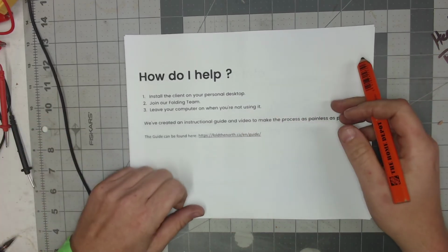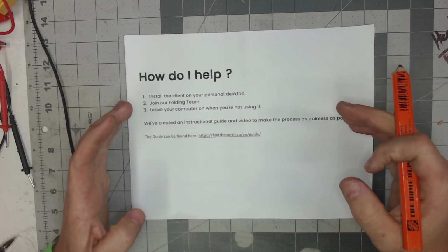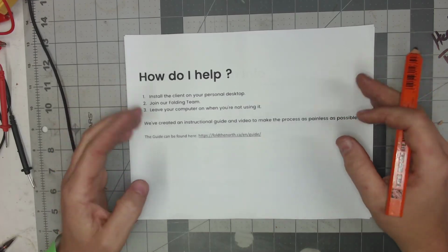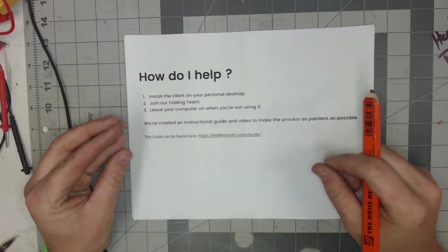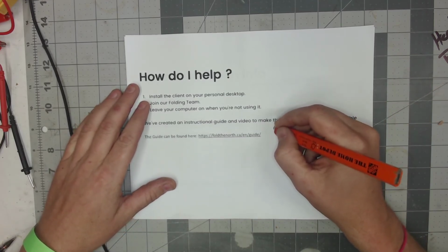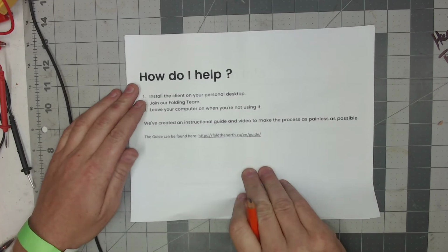So, the winter's coming. Let's heat our homes with our computers and let the Folding at Home client run. We've created instructional guides and videos to make this process as painless as possible. We have people running it on new desktops, on old desktops, on Raspberry Pis, and on server hardware as well. It's basically, if it can run Windows, I believe it's Windows 10. No, it's Windows 7 and a server edition of Windows 7 and higher, it's able to contribute to Folding at Home.